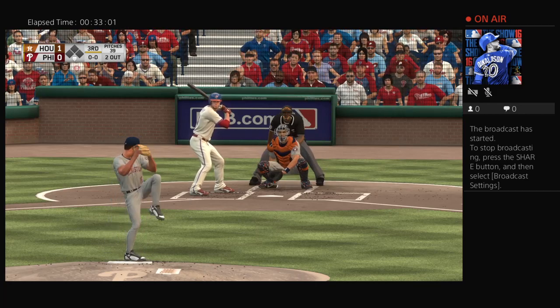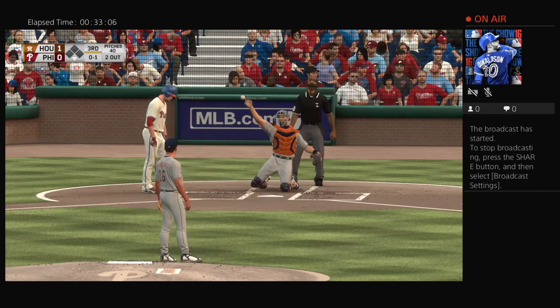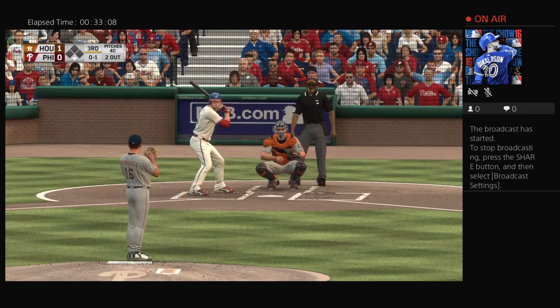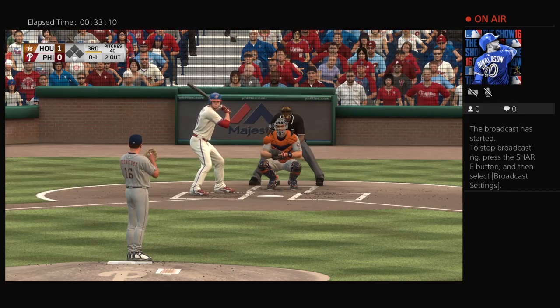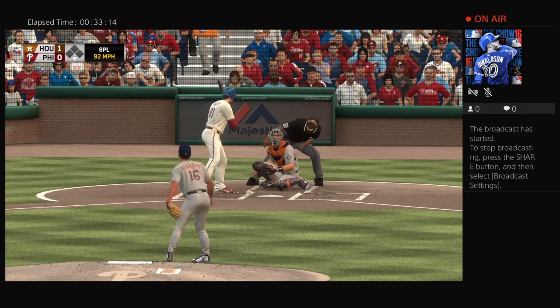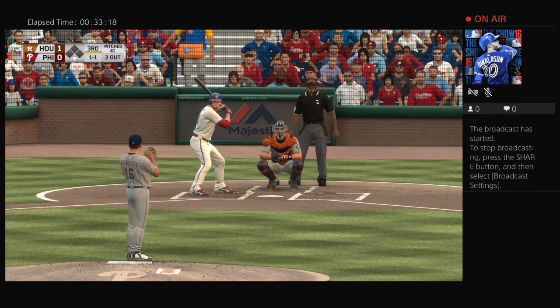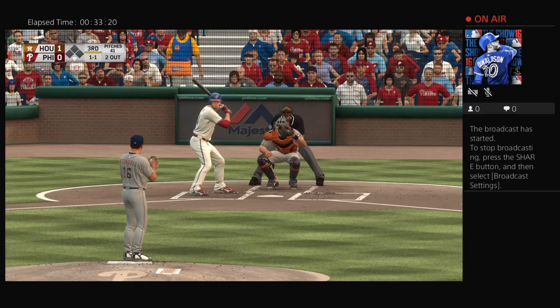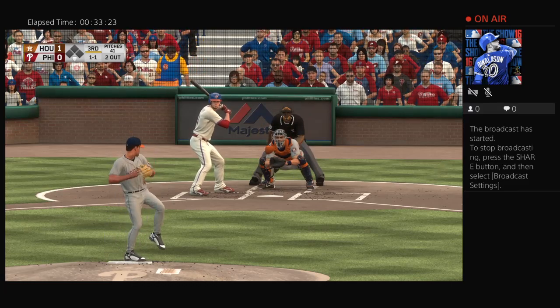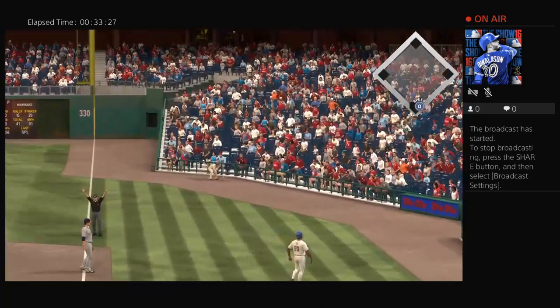First pitch on its way. Takes a look at a strike over the inside corner. Into the windup. Here comes the 0-1. The 0-1 is a splitter that misses for the first ball. Ready with the 1-1 pitch. Swing and a liner, but foul.